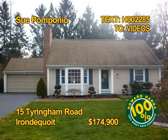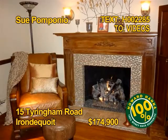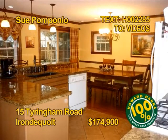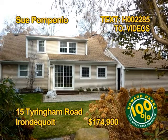This picture-perfect cul-de-sac home is truly move-in ready. 4 bedrooms, 2 baths, almost 1,700 square feet. You'll love the beautiful fireplace. And the kitchen comes fully appliances. There's even a finished lower level. See 15 Tyringham Road with Sue Pomponio.